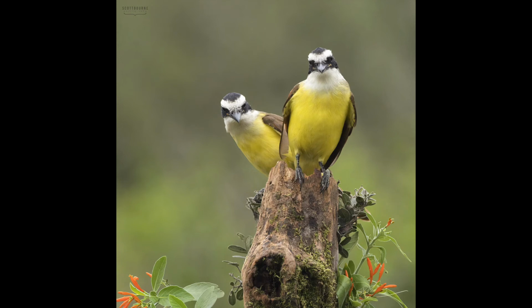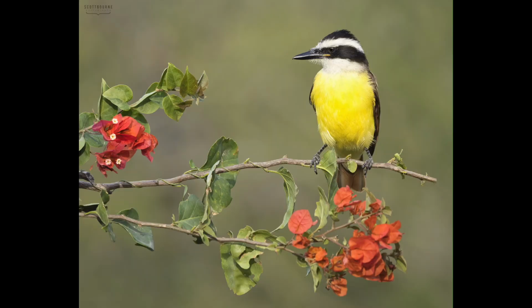Now, the picture that we showed in the earlier interview segment was a picture of a kiskadee. I could not tell from that photo whether this was a greater or a lesser kiskadee. Here are two of them. To me, they look like they might even be young birds. They've got that little juvenile look. And then here's one that's just one bird. There, isn't that a beautiful bird? These are both Scott Bourne's pictures. And you see what I mean? You can't tell if that bird is the greater kiskadee or the lesser kiskadee because they're the same size, shape, and color, with just a slight difference in size.